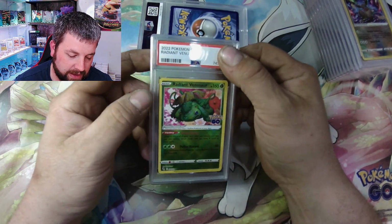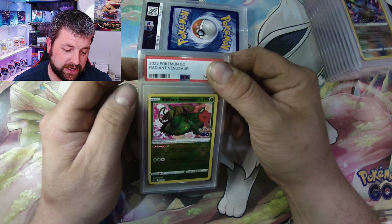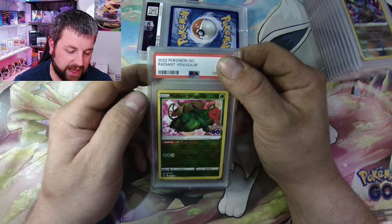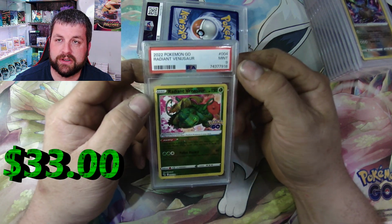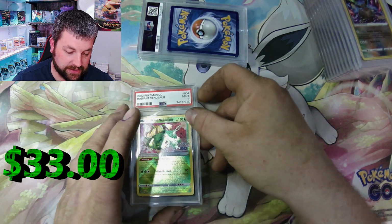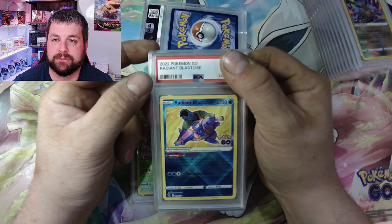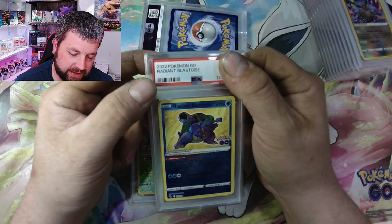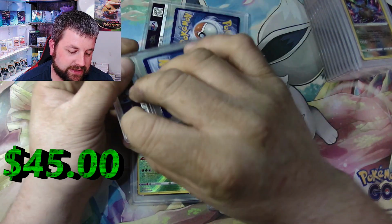Well, on this one, here's a Radiant Venusaur. Once again, that Pokemon Go Radiant collection. I was hoping for 10s, but these should come back no lower than 9. So we're going to check out the Radiant Venusaur. It's going to start out with an 8 or a 9, so that's not bad. Take a 9 on that one. We're going to go ahead to the next one. So this is going to be our Blastoise. Once again, that Radiant collection from Pokemon Go, the starter pack, we got the Blastoise, and I got a 10. But I know there's 2 Blastoises in here. So we got 2 Blastoises.